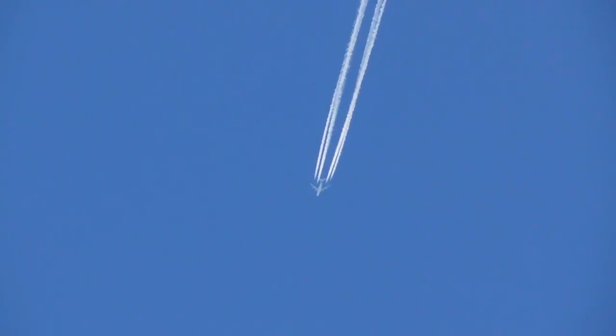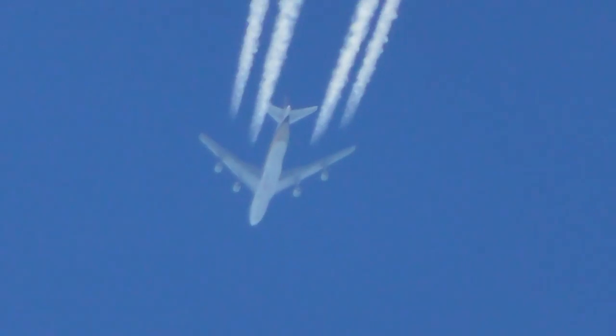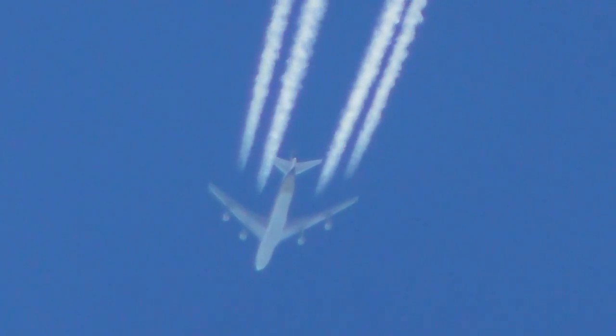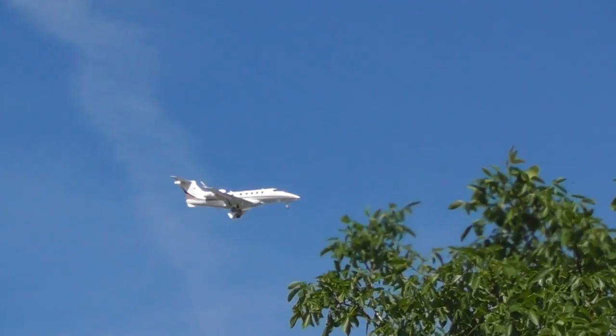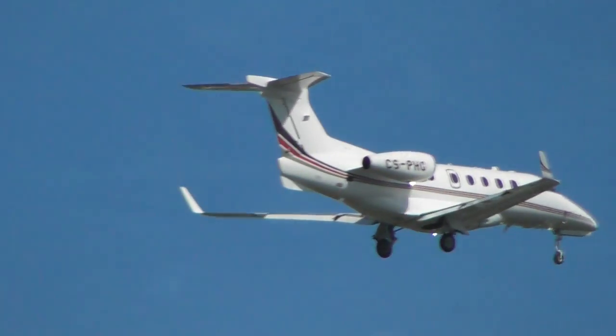Right. I'll try and get quickly. Right, that's about to land at Cambridge Airport. Let's get back to this 747 contrail.